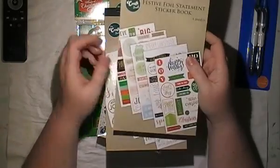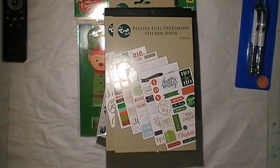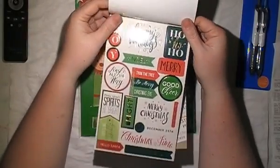They come up with some fun names. So it has 5 sheets of stickers, and I believe the sticker books were, bear with me 2 seconds while I grab a receipt. Sorry, I obviously bought too much if I can't really find it. Oh, they're $4 each. So it's got 5 sheets in it, so I thought they were really cool. So they're foiled.